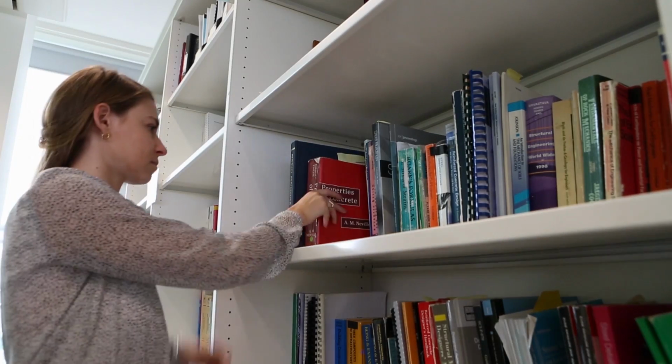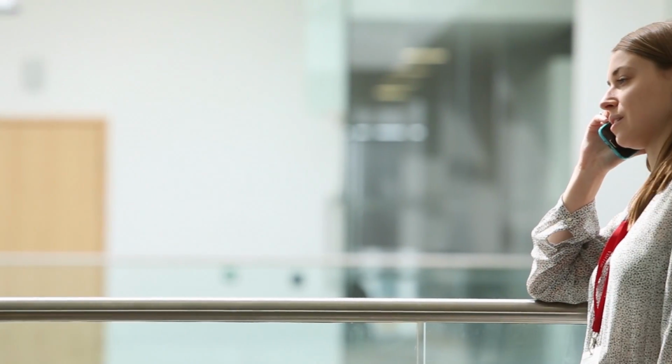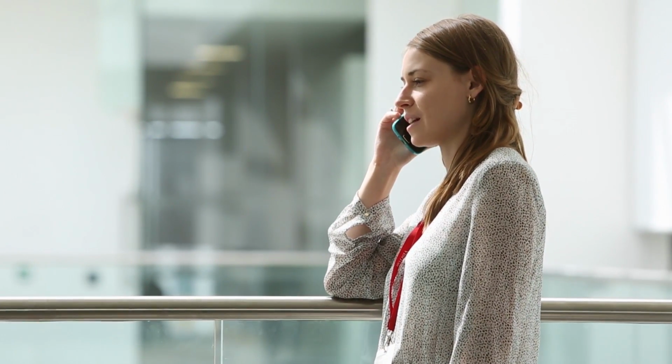I've been here a year, so the first 6 months I was working in the design office in London. And I was part of the cities and infrastructure team, and within that I was mainly doing projects which were based around drainage, so I did a lot of work on the Olympic Park.